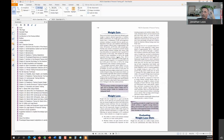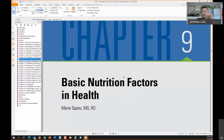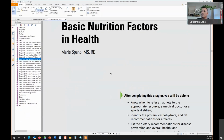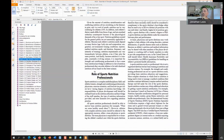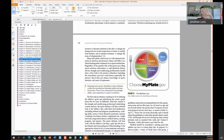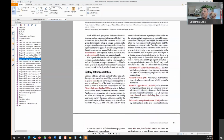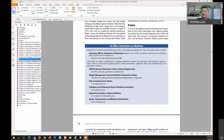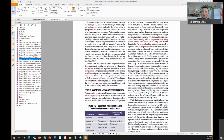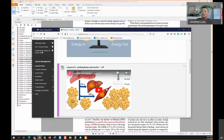water hydration. Now, I provided again from the Essentials of Strength and Conditioning an extract of this chapter. This one's a little bit more scientific, and it gets into more detail when it comes to the macronutrients. It also talks about the scope of practice and the roles of nutrition, and the basic guidelines, but it goes into more detail in terms of the macronutrients and the dietary references. I provided this chapter because it's a better textbook chapter for nutrition. It goes into the different amino acids and all that stuff. And that's what the next 3 videos that I posted cover: carbohydrates and insulin, protein, and fat.